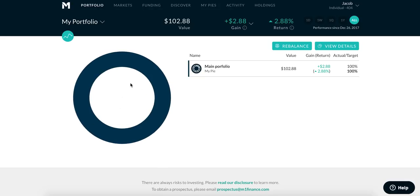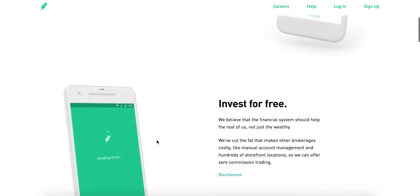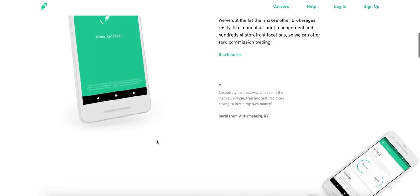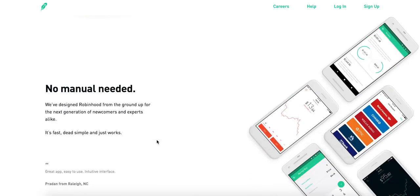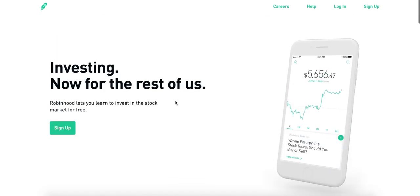So with the M1 Finance app, one obvious pro, as you can see right here, is that there's an actual web base for it. Robinhood is supposed to be coming out with some soon. I don't have early access, unfortunately, to Robinhood's web base. So if you're interested in that, you could sign up for it. And they said it's supposed to be coming out in early 2018.